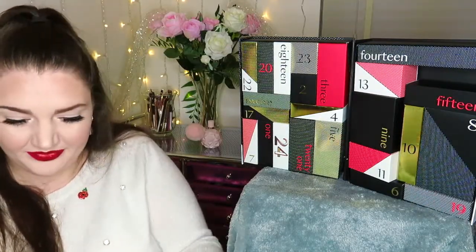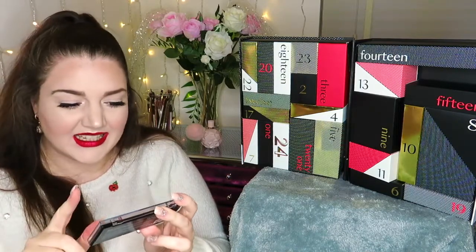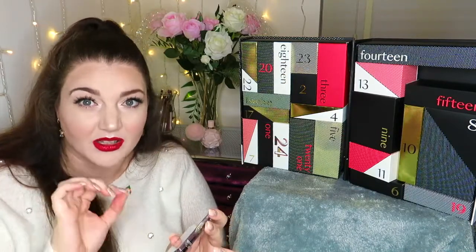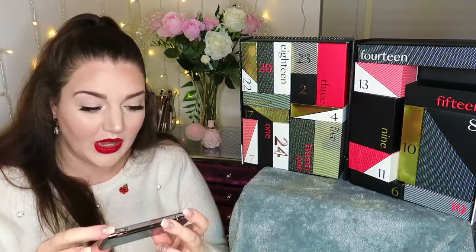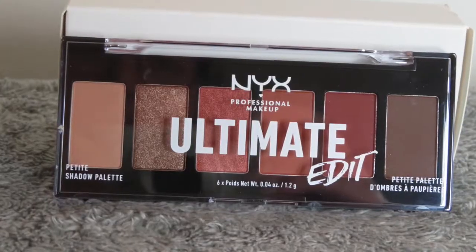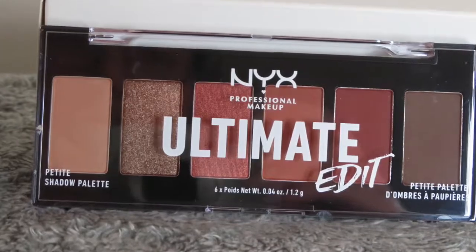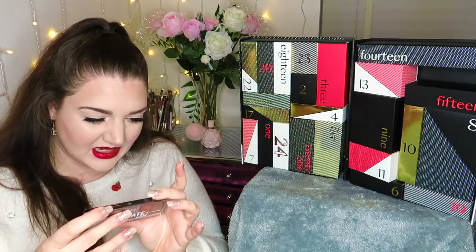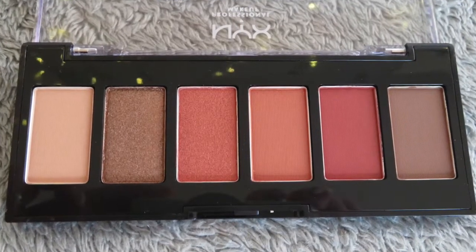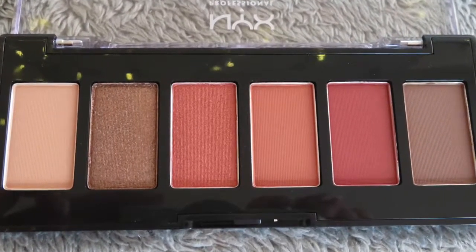Oh, it's a palette. Okay. This is NYX. Now, I absolutely love NYX products. They're so good and such good value. So this is a little palette here. It's called the Ultimate Edit Petite Shadow Palette. And it's got warm neutrals in it. So there's 2 shimmers and 4 matte shades.